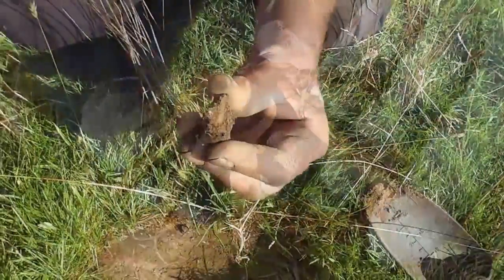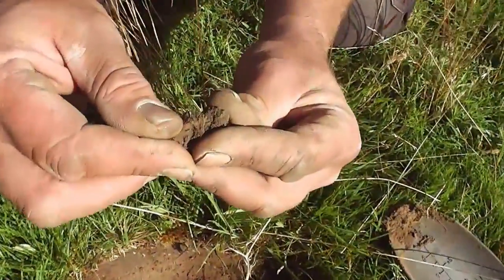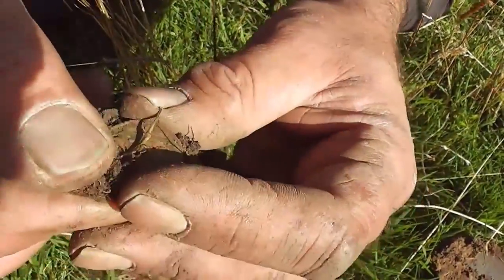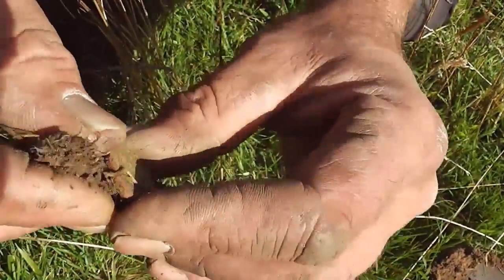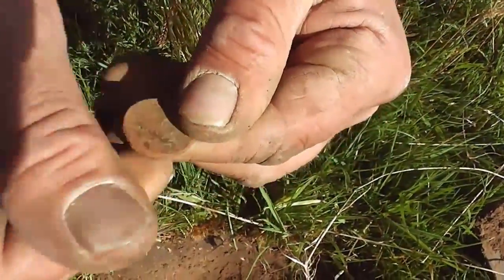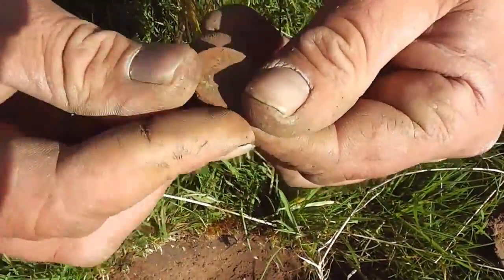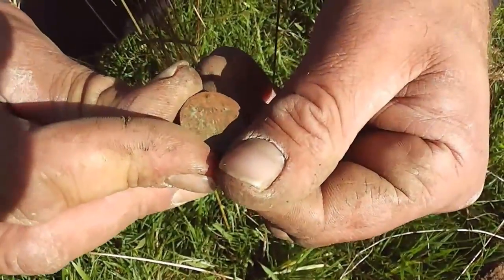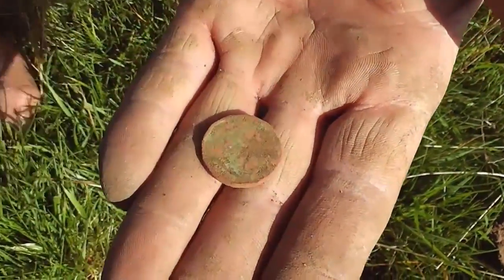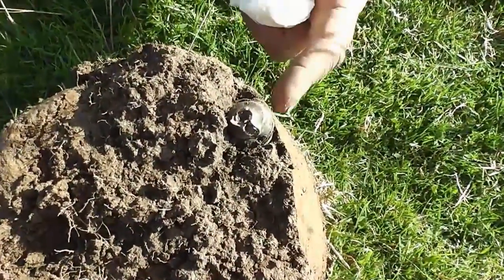Right, what appears to be a coin ball, looks modernish from the colour. Just going to crack her open and have a look. Oh, it's a threepenny bit. We like threepenny bits. There's a thrift plant. Should be 1943. George VI. Cool.